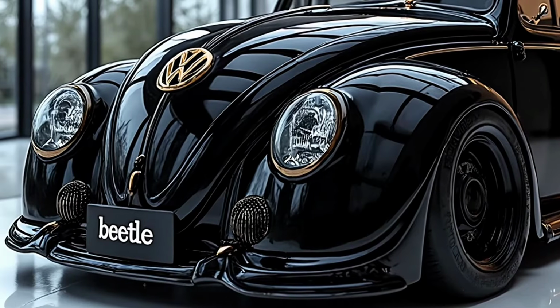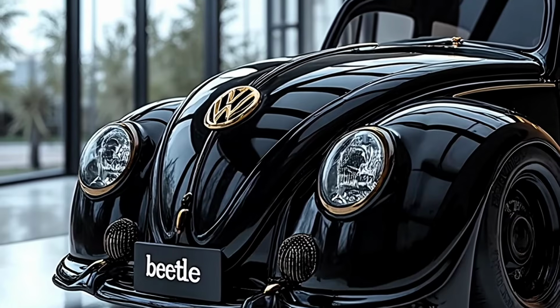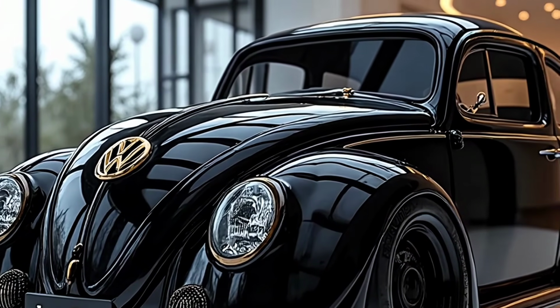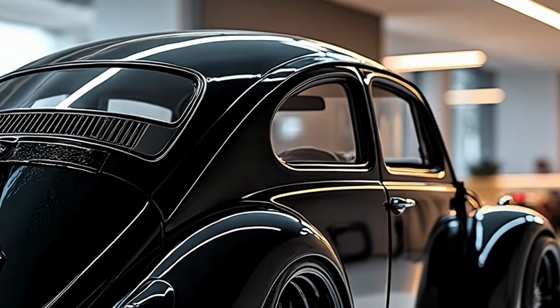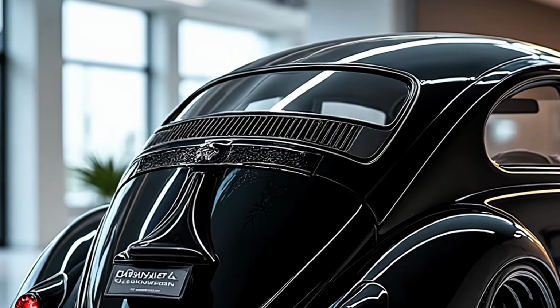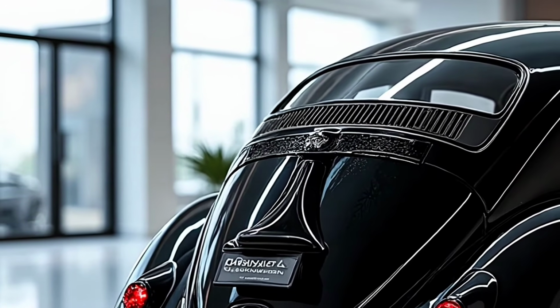The car sits on Volkswagen's latest modular EV platform, and that's right, this Beetle is fully electric, marking a new era for one of the world's most iconic cars. The smooth lines, hidden door handles, and minimalist design choices show that VW wanted to keep things simple yet futuristic. It's the kind of car that stands out on the road, not because it's trying too hard, but because it balances nostalgia and innovation perfectly.